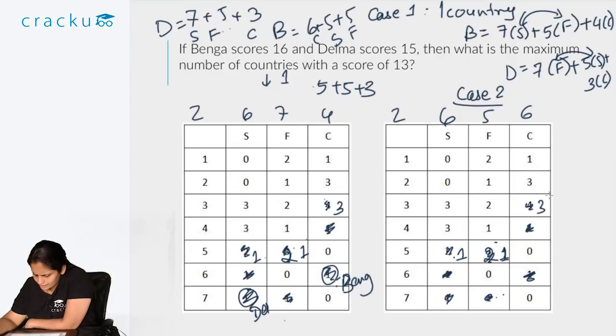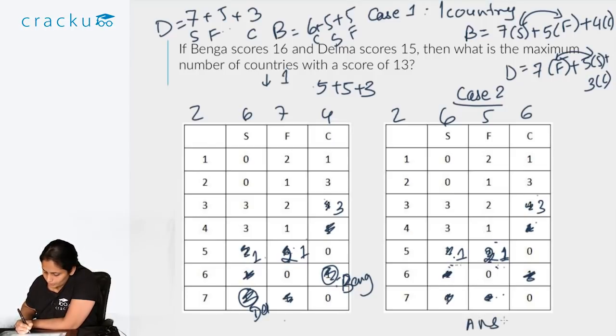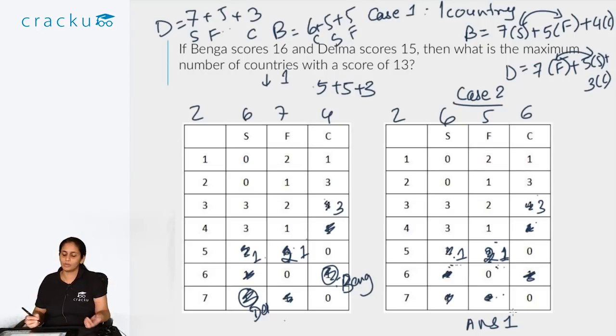So again in this case we see we are left with the max score that we can get is 5 plus 5 plus 3, that is 13, and only one is left over here. So only one country can score 5 plus 5 plus 3. So in this case also the answer is 1. So in both cases the answer is 1. So the answer is the maximum number of countries that can score 13 is 1.